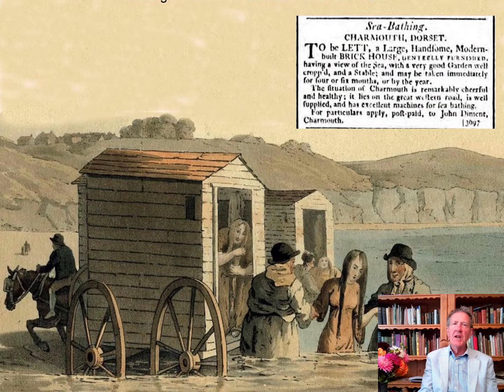With its closeness to Lyme Regis, it was also able to benefit from the boom in visitors taking the waters for their health, and had its own bathing machines, which were very popular as a way of bathing in the sea without being seen. Wagons called bathing machines would be drawn into the water by sturdy women who might then assist the bathers down into the water, where you could paddle about or swim in relative privacy, shielded from the view of the shore. An advert in the Western Gazette from 1799 shown here records this advantage.